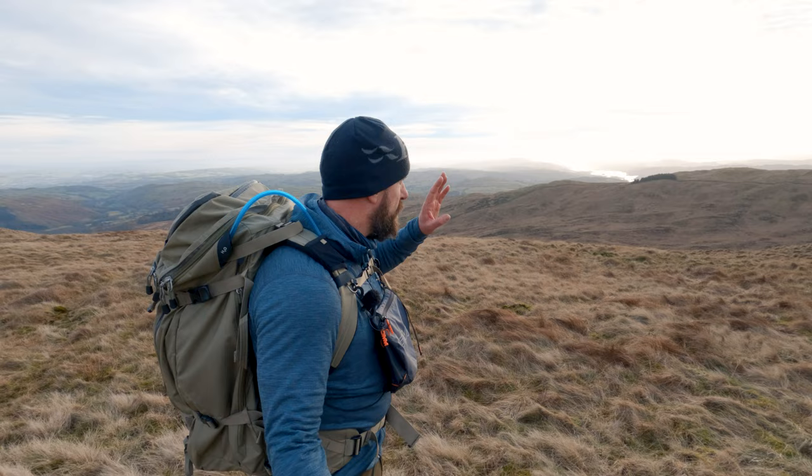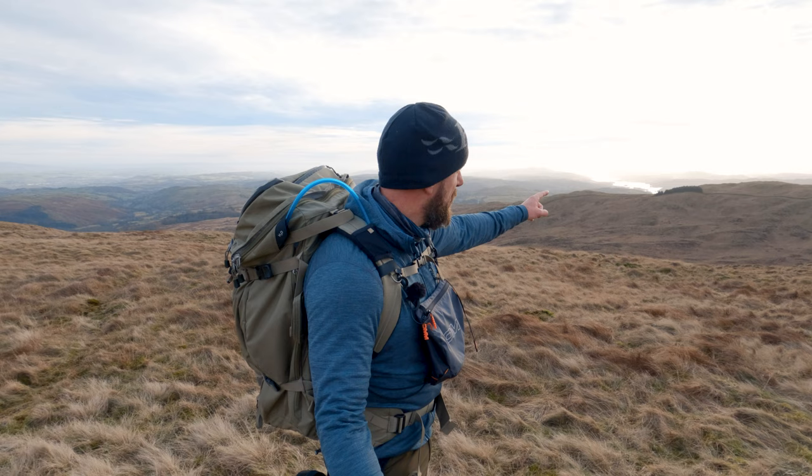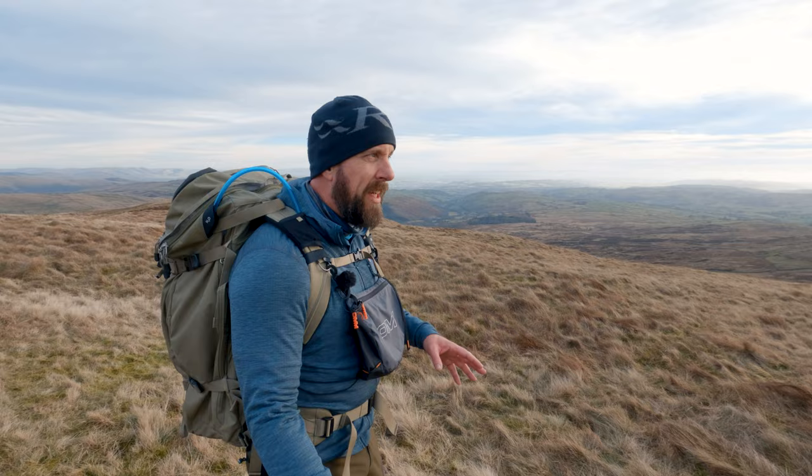Some beautiful layers going on in the distance there, and I'll be able to get closer to them if I'm on Sour Howes. I say it every time, but I have got the wrong lens with me again today. I thought I'd go for the right lens today, and it's been the wrong one again.